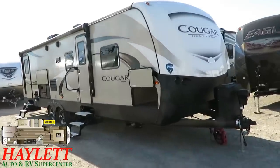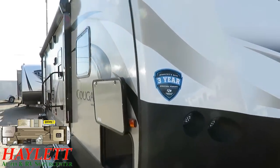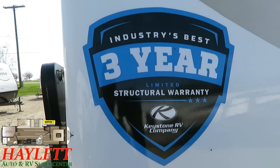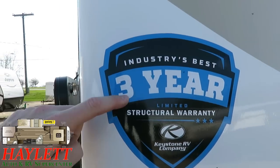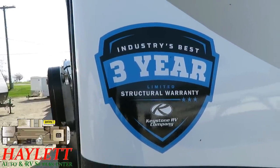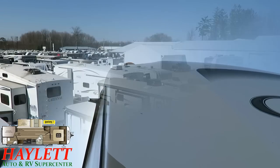But then again, I don't think it's an accident that the brand most concerned with structural integrity, it seems, also has the industry's most comprehensive 3-year structural warranty, because these things are not created equally. Keystone's does cover more things than anybody else's. That being said, let's take a peek upstairs. I think we're good to wrap her up.